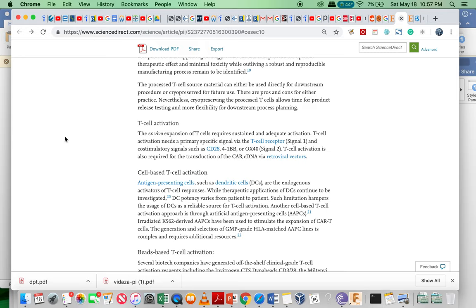T-cell activation. The ex vivo expansion of T-cells requires sustained and adequate activation. T-cell activation needs a primary specific signal via the T-cell receptor and costimulatory signals such as CD28, 4-1BB, or OX40. T-cell activation is also required for the transduction of the CAR cDNA via retroviral vectors.